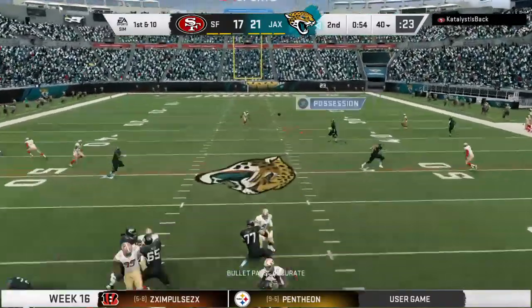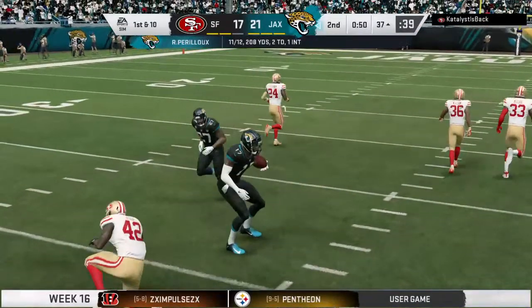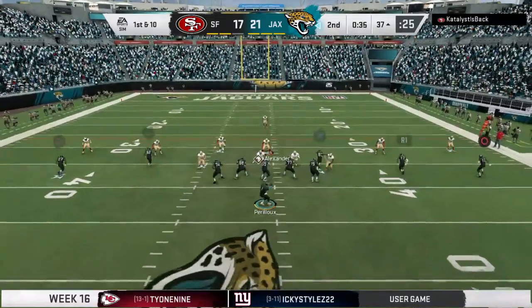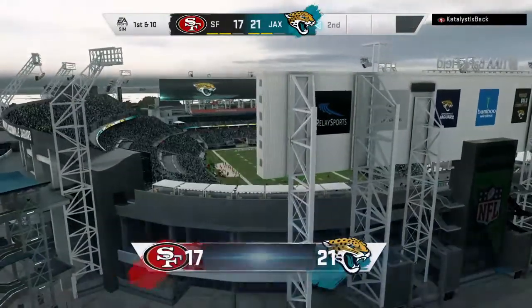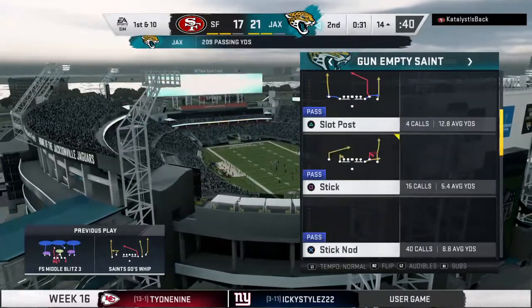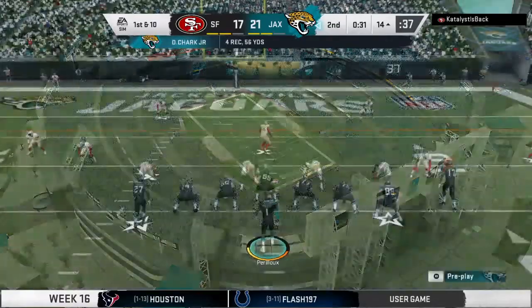Looking to throw. And this one into the hands of DJ Chark. And they'll get this well past midfield before being stopped just before the 35. Open man right side is Chark. The Jaguars going to go ahead and use their first timeout as they'll stop it with a little over 30 seconds to go in the first half of play.